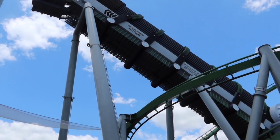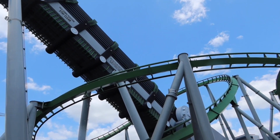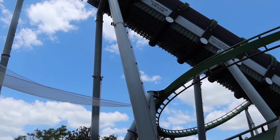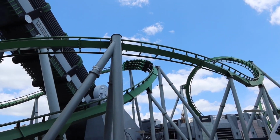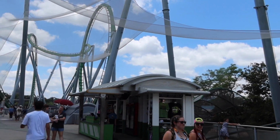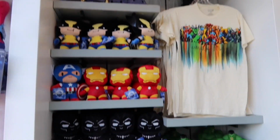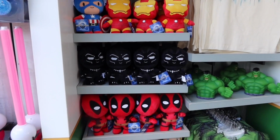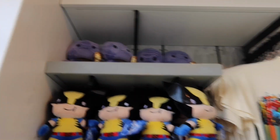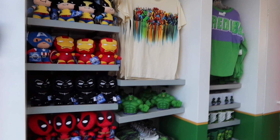And here we are at the last chance to perhaps bribe your kids to ride with merchandise. We're at the Incredible Hulk roller coaster, and we're gonna see just what kind of merchandise they have in their pop-up gift shop located right in front of the coaster. Now it looks like right off the bat they do not have any Hulk plushies. They seem to have other characters like Wolverine, Deadpool, Black Panther, Iron Man, even the Mad Titan Thanos up there, but no Hulk to remember your time on the Hulk roller coaster.